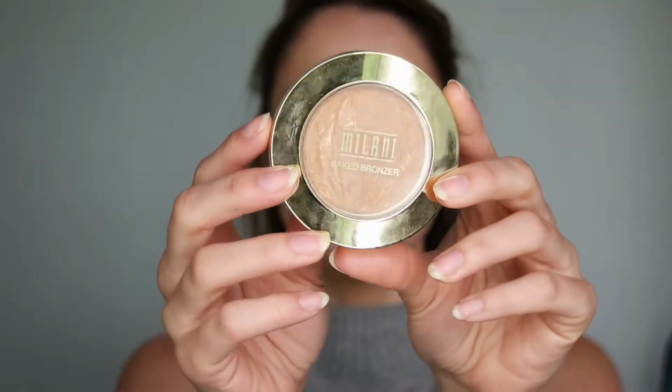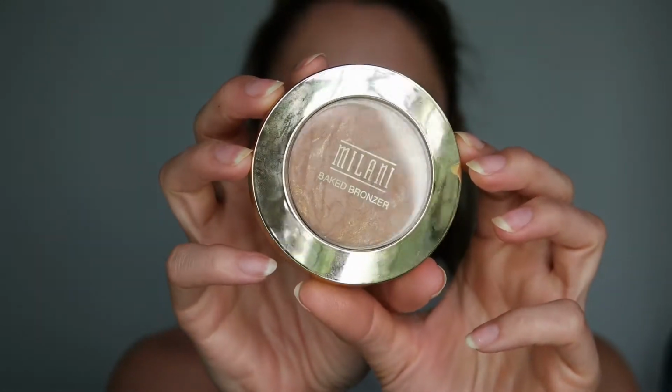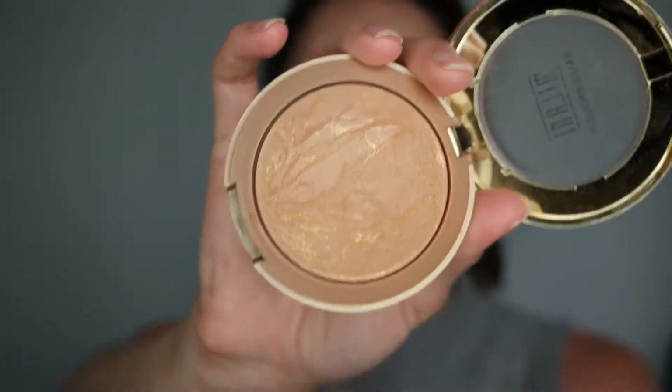I have been using this Milani bronzer lately. It is the Dolce Baked Bronzer. It's a very light shade. It's nothing too dark, and it has a little gold marbling throughout. So I'm just gonna take that and start bronzing the perimeter of my face. And down your neck. Don't forget your neck. Take the edge of it and do a very light contour. I'm usually pretty heavy-handed with the bronzer, but you certainly do not have to be.